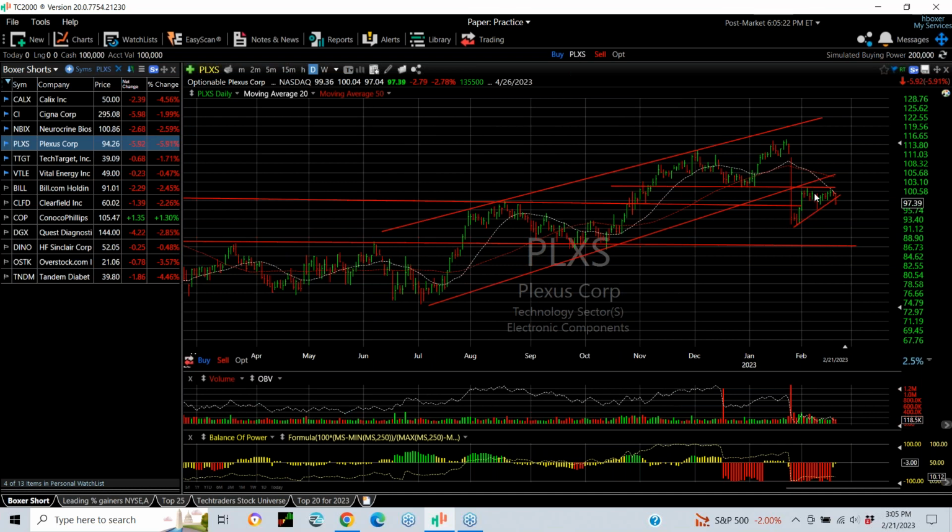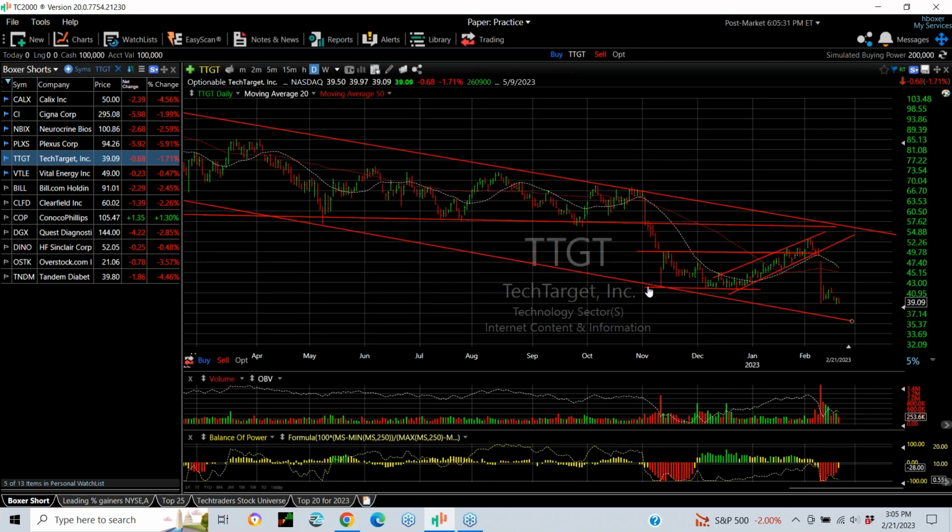Plexus came down hard and formed the bear wedge. Today it broke. This is a Tech Trader swing short, 91, 87, and potentially all the way down to 75.